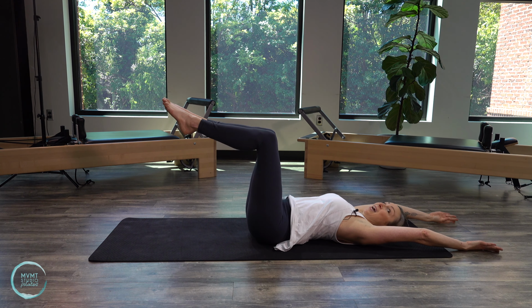So we're trying to find that stability all the way wrapped around, front and back and sides. All of this is our powerhouse here, okay? Not just this. So now we're gonna work a little bit more on that back body, getting into that core on the back side, okay?